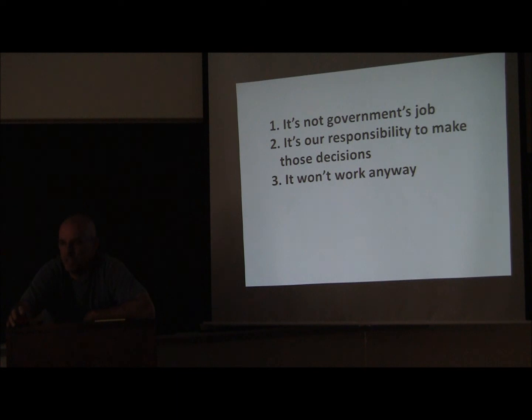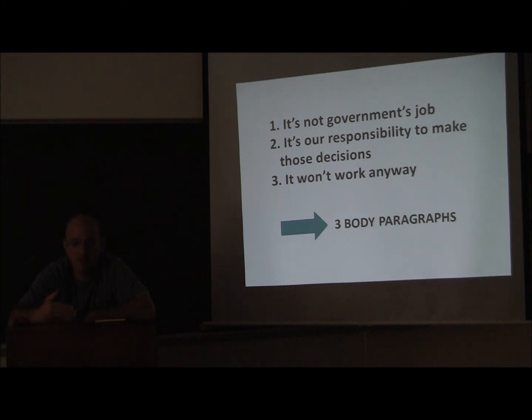Okay, so hinted in the intro paragraph, it's not stated explicitly, but it is hinted that it's not government's job to do that sort of thing. We're responsible for making decisions like that, and that it may not work anyway. So those 3 things are going to be the 3 body paragraphs. Now, before you write an essay like this, you need to take that first few minutes and try to come up with 3 reasons. And it can be hard to come up with 3 reasons. If you can't come up with 3 positive reasons on your own, you can come up with a counter argument. So you go to the other side of the position and try to find their strongest argument. What is their strongest argument for doing it? Reducing obesity. Right? That's why he's doing it.